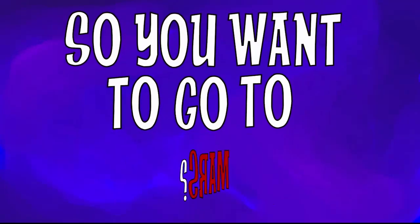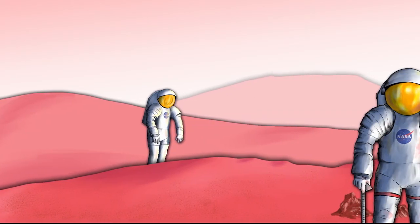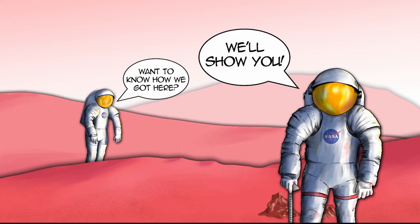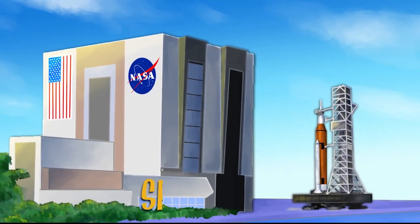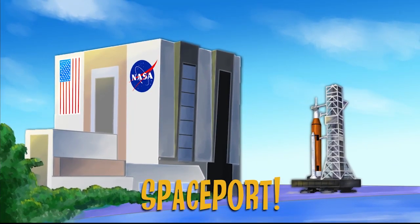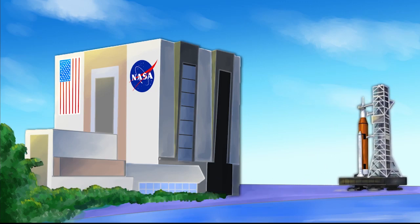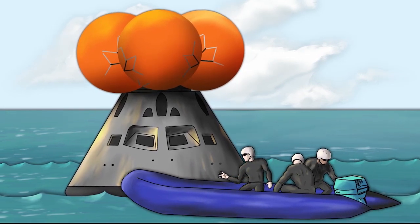So you want to go to Mars. How do we send humans to deep space? In order for humans to explore the moon, Mars, and beyond, we need safe, flexible, and powerful systems that will make it all possible. We start with the world's largest spaceport. At Kennedy Space Center, we have all the buildings and tools needed to assemble and launch space vehicles, and have the teams in place to recover the astronauts when they come home to Earth.